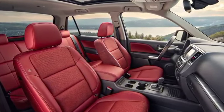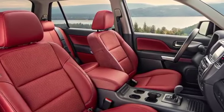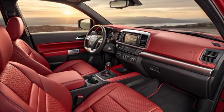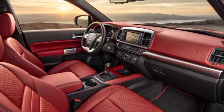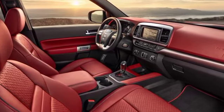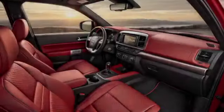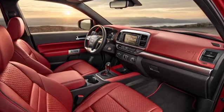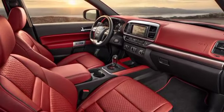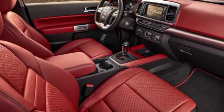4. Interior and technology. Seating, cloth, SR, SR5, or leather, Limited, TRD Pro. Infotainment, 8-inch or 14-inch touchscreen, with wireless Apple CarPlay and Android Auto. Digital gauge cluster, 7-inch or 12.3-inch display, higher trims. Premium audio, JBL sound system, TRD Pro, Limited. Comfort features: heated/ventilated seats, panoramic sunroof, wireless charging.